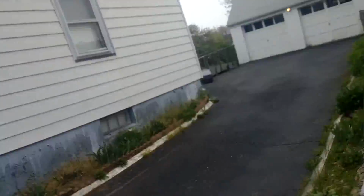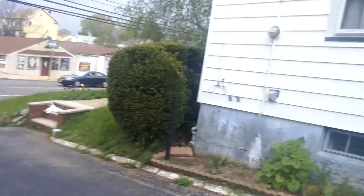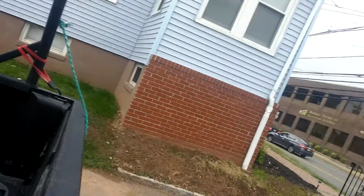We're doing a squirrel removal today. Got to turn off the light in the truck. Got the lights on. It's going to rain today. It was supposed to rain like an hour ago, so I rushed to this house. We're going to set up the traps.